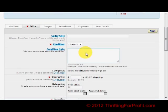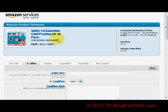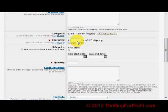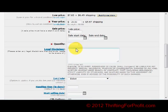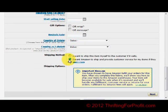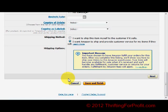So I click on Sell Yours. Mine is brand new, and if you notice, this item can only be sold as new. This is a Safety First Essentials child-proofing kit. So these child-proofing kits can only be sold as new. You're not allowed to sell used ones on Amazon. So it's a new item. Again, I'm putting this one up for $25 with a quantity of 1. This is something I found at a thrift store for $3 the other week. And I want this to be checked off here that Amazon's providing customer service and shipping. Click on Save and Finish.